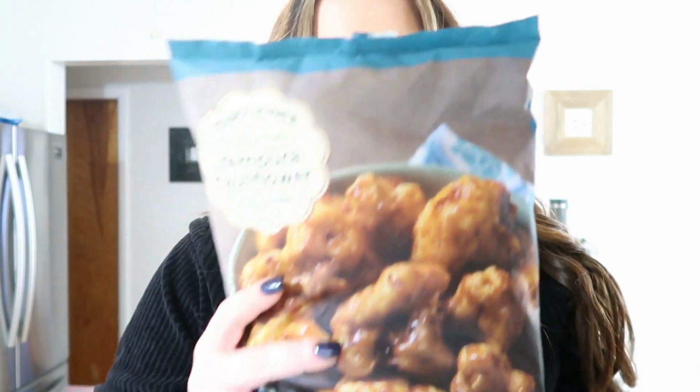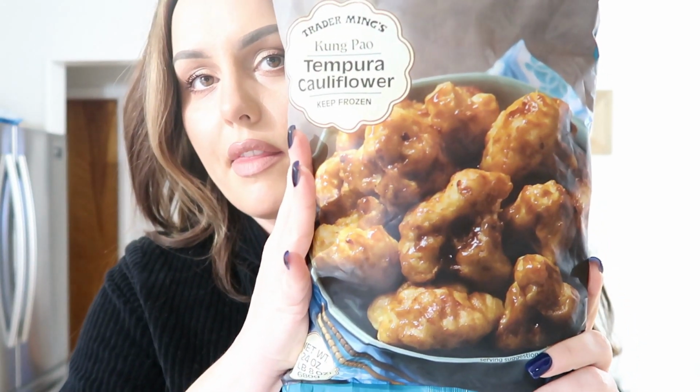So we're going to start dinner. I got these from Trader Joe's, and it's called Trader Ming's Kung Pao Tempura Cauliflower. For 1 cup it's 140 calories, 5 fat, 19 net carbs, 5 grams of sugar, and 3 protein. So we're going to have that, just an easy dinner.